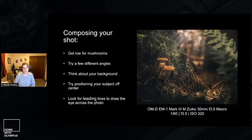For this one, I started shooting straight onto the mushroom versus the side. And I was just getting it so it looked like one mushroom stacked on top of the other. And I wasn't a fan of it. I'm like, you know, it's not working for me. I don't really like the composition of this. And I was about to give up and I walked around the side of it and I was like, wait a minute. This adds so much more to the composition.